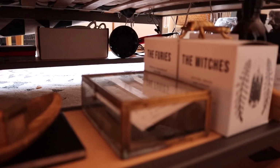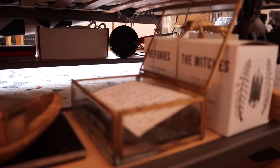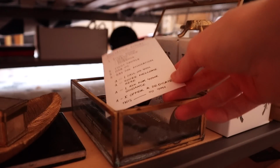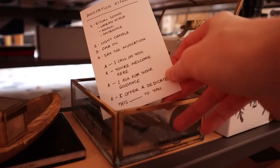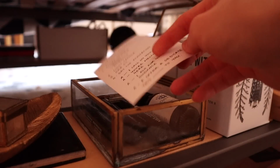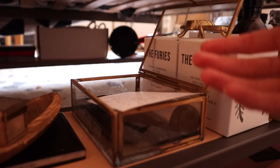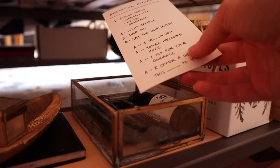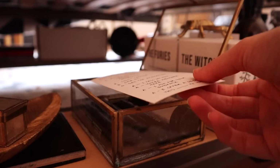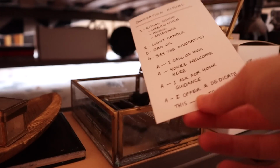If we remove the bee, inside this little box we have some of my working altar stuff. So the first thing is my invocation ritual card. I just have the steps. It's super simple. Put on a light, light a candle, dab some oil on my wrists and say an invocation. I've got a few different choices for which ones I can use, kind of like templates, and I add the address of whoever I'm addressing. I use that all the time because that's my standard ritual that I do at my altar, and that's how I open the space, and it's really nice to just have it on that little card.